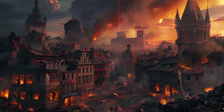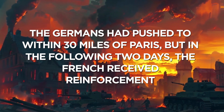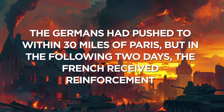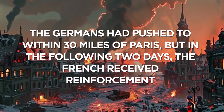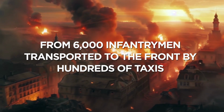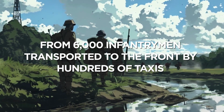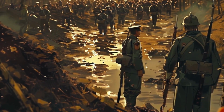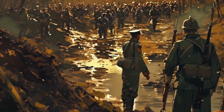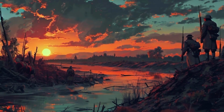Similarly, the fronts in the east also solidified over time. The Germans had pushed to within 30 miles of Paris, but in the following 2 days, the French received reinforcement from 6,000 infantrymen transported to the front by hundreds of taxis. The Germans entrenched themselves north of the Aisne River, marking the beginning of the trench warfare that characterized the Western Front for the next 4 years.